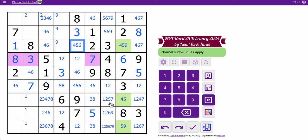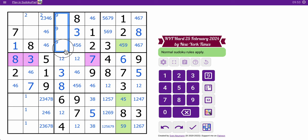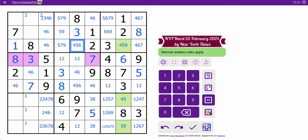In column 4, I now have 1, 2, 3, 4, 6. So I need 5, 7, 8, 9. Well, 8's placed. None of these can be 8. So these three are 5, 7, 9. Which has the effect of that's not 7, and most importantly, that's not 5. Okay, 4, 6 pair here, but 4, 6 pair in the column also. So 5 is placed. I can't do anything else with that. Poof.